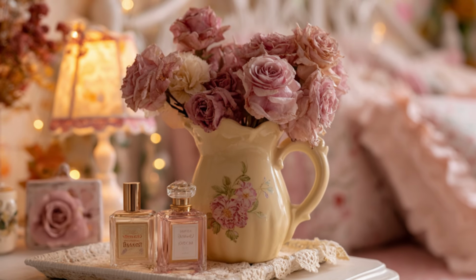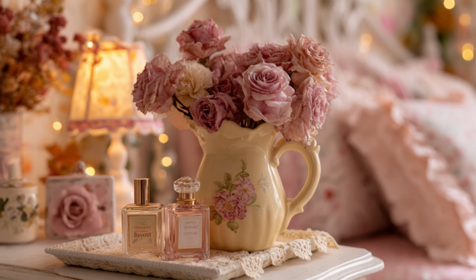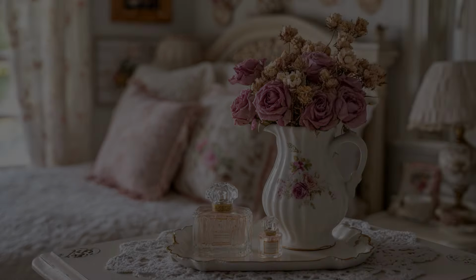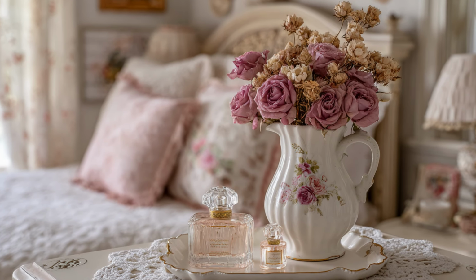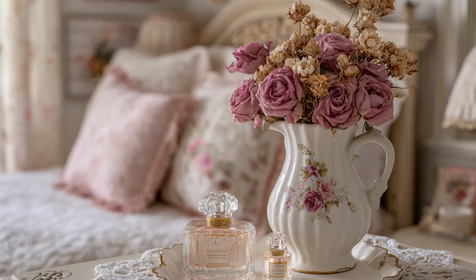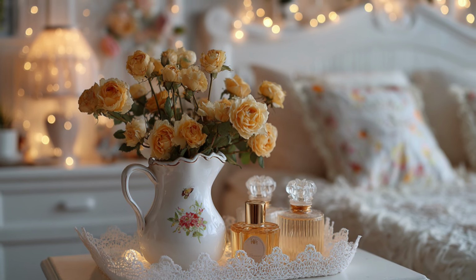Incorporate finishing touches like dried roses in a porcelain pitcher, vintage glass perfume bottles, and an old clock that ticks softly on the dresser. Soft lighting is key. Think bedside lamps with scalloped shades or fairy lights draped over the headboard. Your bedroom becomes more than a place to sleep. It becomes a haven of peace, poetry, and personal history.